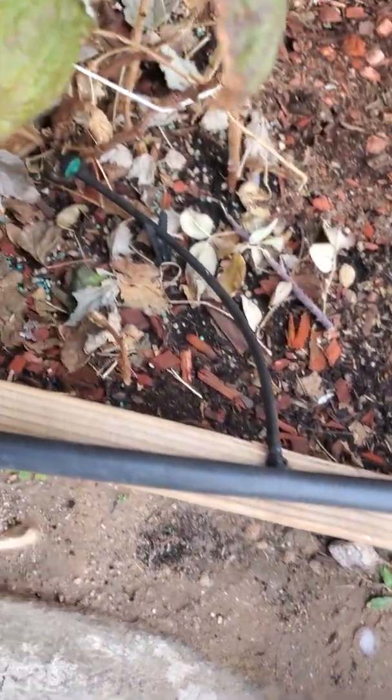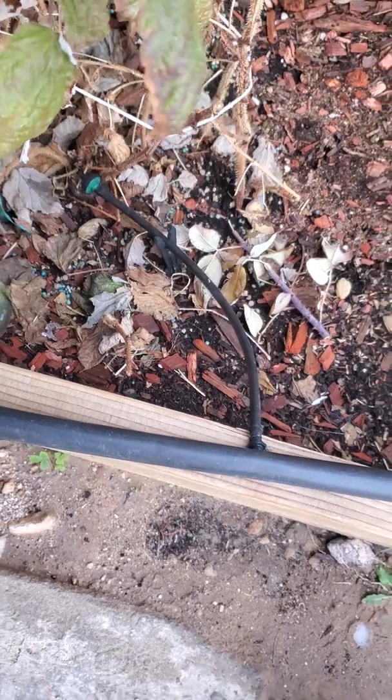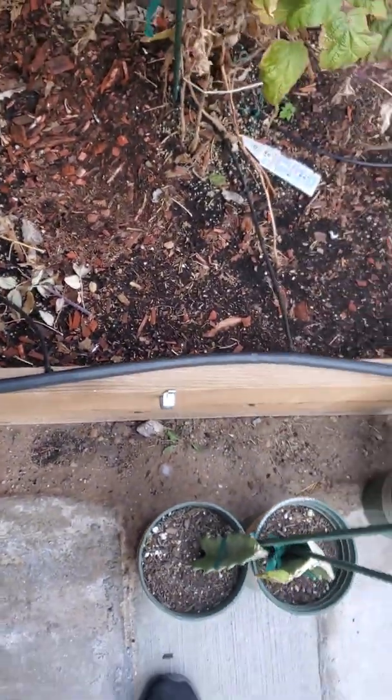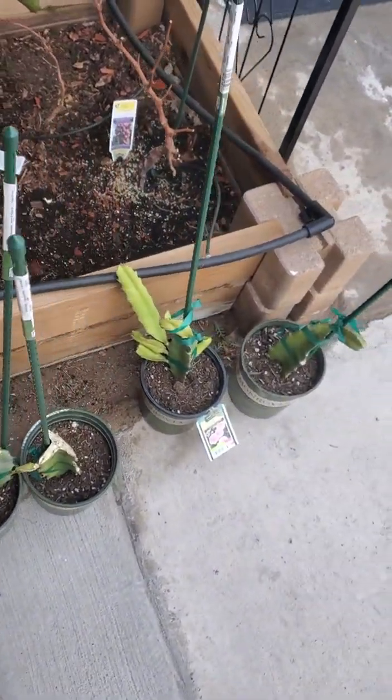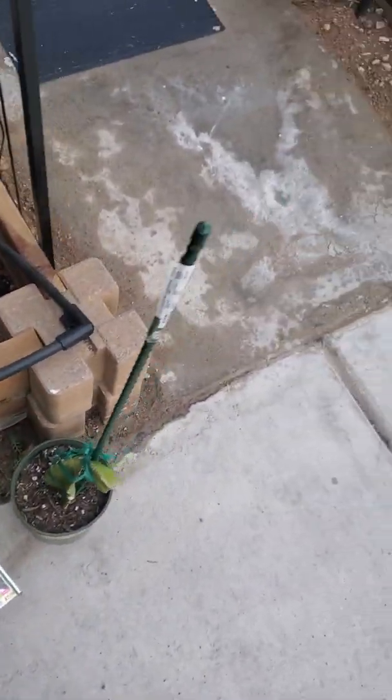Yeah, and then from there you guys just get these little drip lines and your drippers and just connect them. It's really easy. I'll probably make another video to go into detail so that you can know how to water your plants. That's pretty much what kept my garden alive this whole time.